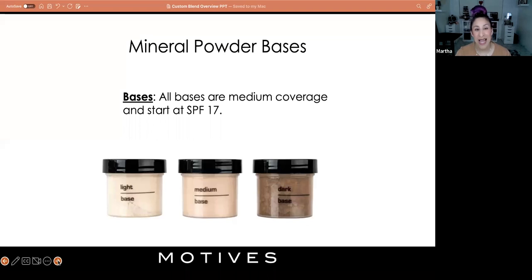And our powder foundation, always sell this in addition to your liquid. It starts at an SPF of 17. So the SPF amount in here is really high as well. So adding that liquid SPF, adding your powder SPF, that liquid anti-aging, the powder anti-aging. If you do not notice, I'm telling y'all a theme here. You need that liquid and that powder together.